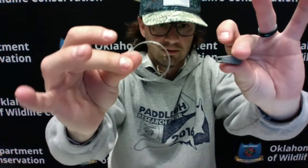Get one of these out. It's going to come with your leader line. The leader line is attached to a hook, basically a size zero to size two hook. This is about a size one hook on that. And at the end of the leader, there's a loop.